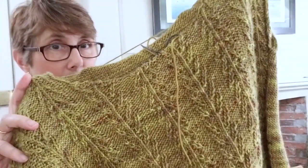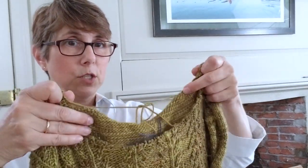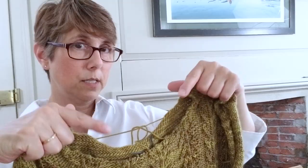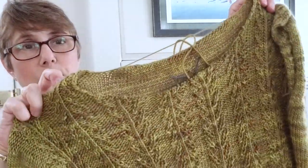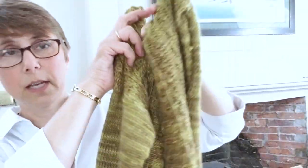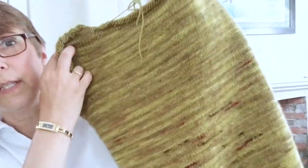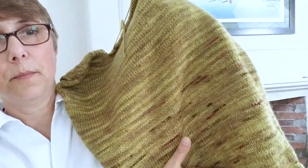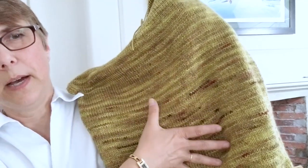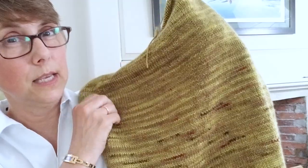So I actually have quite a bit done now. I have the entire front of the piece. The top stitches are on hold right now because you come back at the end and do the neckline. So I have the whole front done here. And as you can see, here's the back. I have now used four different skeins in this piece.